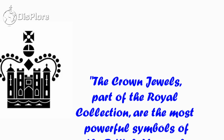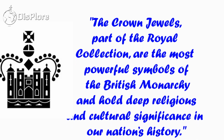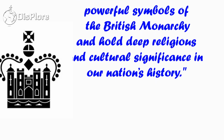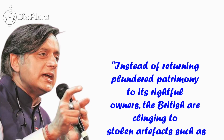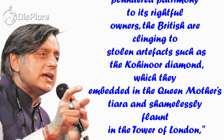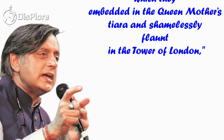The Tower of London website states, "The crown jewels, part of the royal collection, are the most powerful symbols of British monarchy and hold deep religious and cultural significance in our nation's history." Yeah, right. However, Indian politician and former international civil servant Shashi Tharoor has called out Britain as owing its former colonies. Instead of returning plundered patrimony to its rightful owners, the British are clinging to stolen artifacts such as the Koh-i-Noor diamond, which they embedded in the Queen Mother's tiara and shamelessly flaunt in the Tower of London.